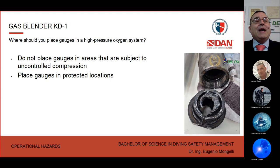This is another tip. This is another picture of the filter tower. It was blasted because of the blasting of oxygen. Just be careful of the cages.